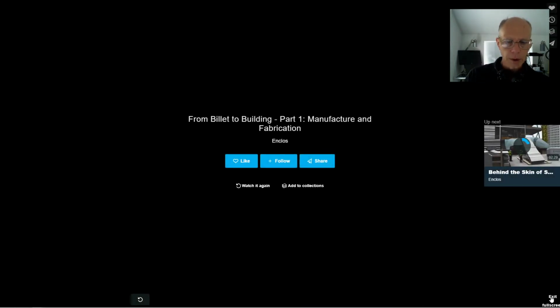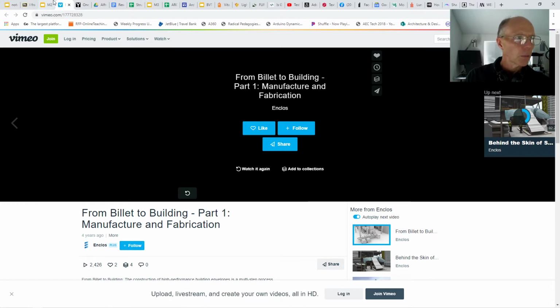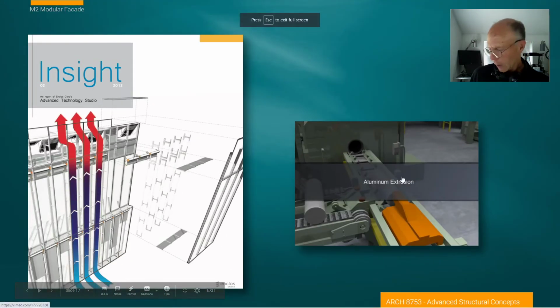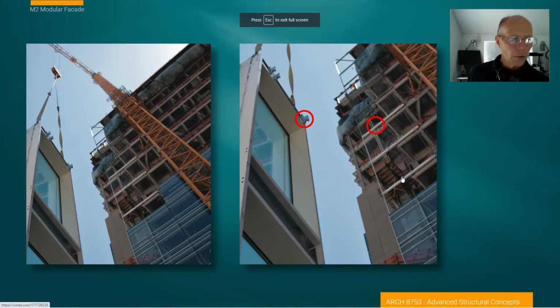So we'll escape out of that, and we'll go back to our slideshow, and I'll try to go back to full screen here. And hopefully by going through the lab, it'll make you think about the components, the elements, and how they relate to the structural systems. So here you can learn a lot from photographs. These are photographs that caught my eye.